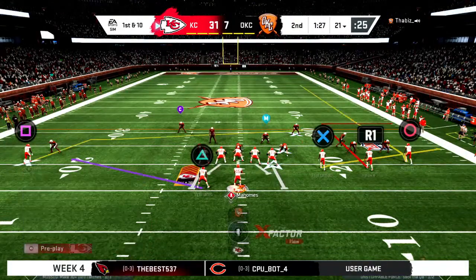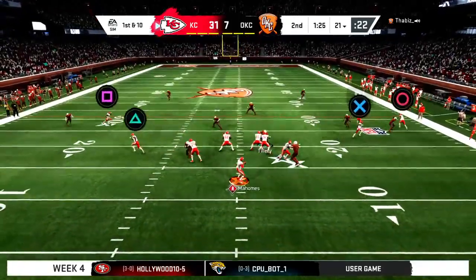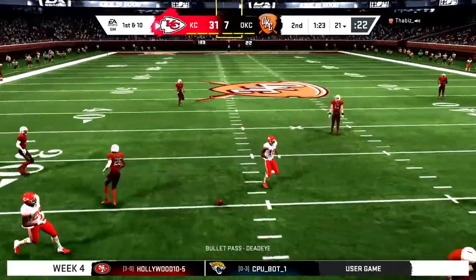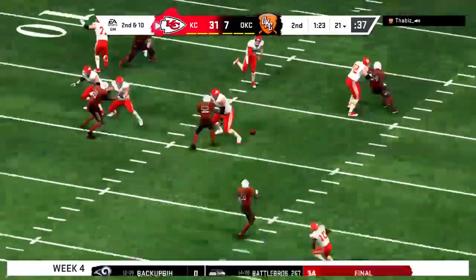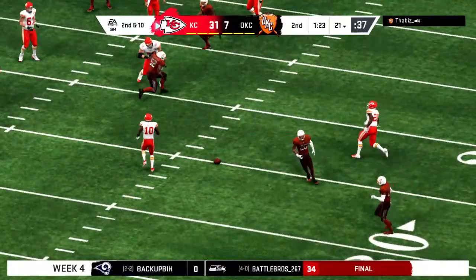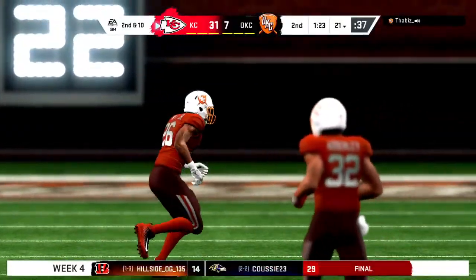Still more than a minute to go, so there is time if they want to mount something here. Not only time, but they have 3 timeouts at their disposal as well, so that changes everything that you're doing here. Without those timeouts, you can only work the sidelines, hoping to get out of bounds. Here, the middle of the field is still available because you can call timeout and regroup.